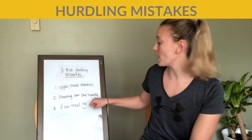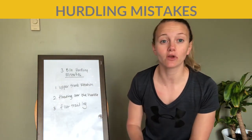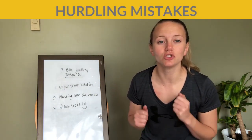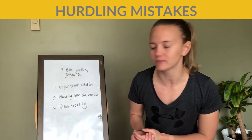So if you see yourself slowing down during your race because of going over the hurdles, that means you're floating over the hurdles too much. You need to stop pausing, really use those arms to come down over that hurdle, and snap that lead leg down.